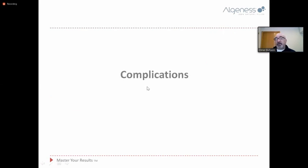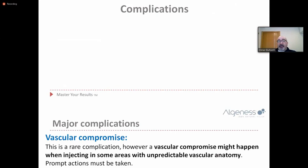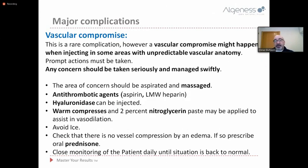What about the complications? The biggest complication with HA fillers in these areas is vascular compromise. As I told you before, we did a study in Turkey, in Izmir University, and we saw in rats that it is really difficult to obstruct the artery with Algeness. Even if we inject into the artery, the circulation goes on. The reason is it is very small particles.